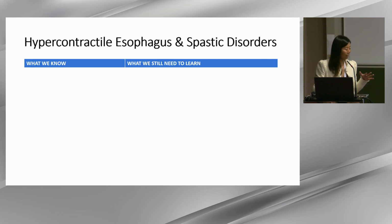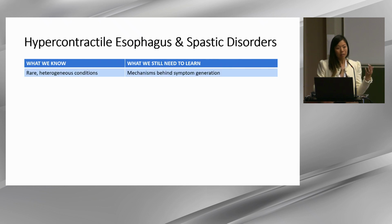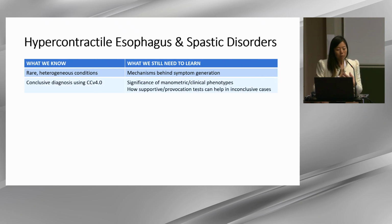So this is my last slide to wrap up what we know and what we still need to learn. What we know is that these spastic disorders are rare, heterogeneous conditions. What we still need to know are the mechanisms behind symptom generation, because ultimately we want to treat patient symptoms. We know about the conclusive diagnosis using the latest Chicago classification, but we want to know more about the different phenotypes and how they might matter clinically in terms of treatment.